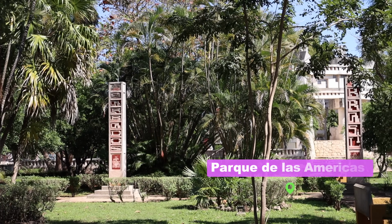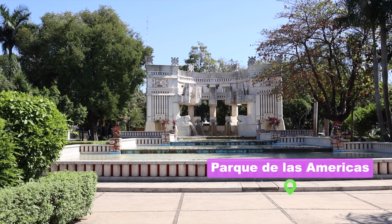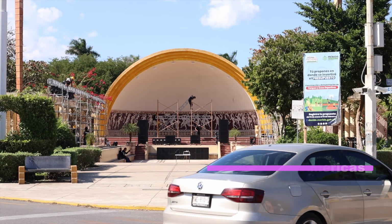Garcia Jimenez is very popular for having the very huge Parque de las Americas, this is part of it. I think there's also a concert hall back there. And at certain times of the year, I think weekends too, they have events and festivals, stuff like that. How fun. Right now it's pretty chill, feels good.